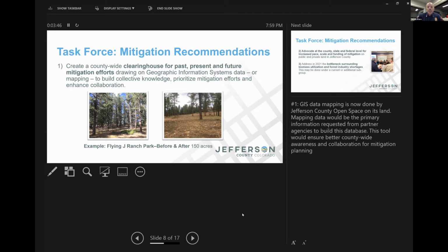The fuels reduction is a huge part. Mitigation is really starting to take a big foothold in the area, which is pretty exciting. What their group wanted to do is explore what's going on and what could make it better. So the first recommendation is to come up with a countywide clearinghouse. So kind of a website database where everybody can look and see what's going on. One of the problems we identified is there's a lot of mitigation going on the Front Range, but nobody can see it. There's not a place where all that data can be housed and you can see it on a map. So a member of the public could come in and see the mosaic of mitigation projects around the area and how they can have a big picture effect.